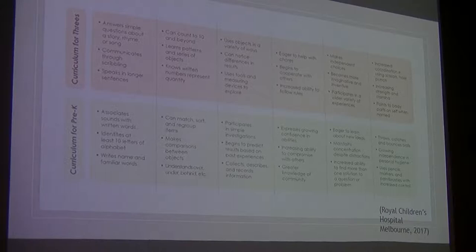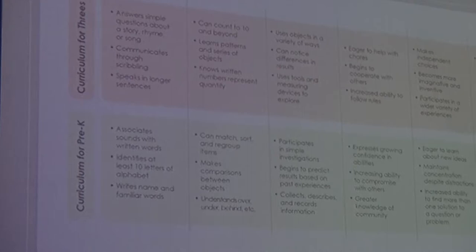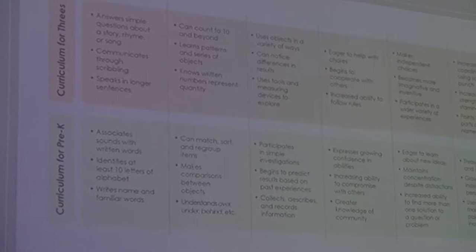For 3 years old, they can start to answer simple questions. So you don't want to be asking questions to children that are under 3 years old. They probably won't be able to answer you. They can usually count to 10, some beyond. They use objects in a variety of different ways. They're eager to help with chores. They're eager to assist. They're going to be modeling the behavior of the adults that are around them.